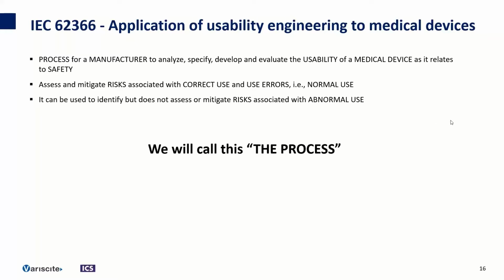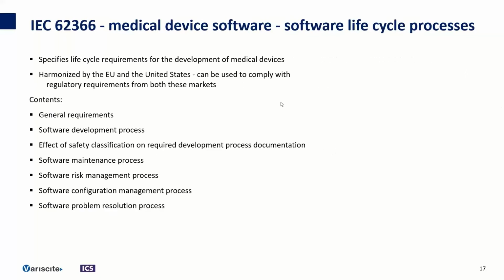This process must start with the project itself, and it will be part of its whole life cycle. Mitigation can happen in various ways: modifying hardware, adding software checks, and even placing labels in the product with appropriate warnings. All these risks and their mitigations must be fully documented, as they will be required by regulatory authorities. From now on, we will refer to these concepts as the process. Next slide, please.